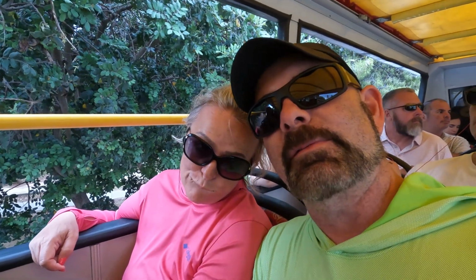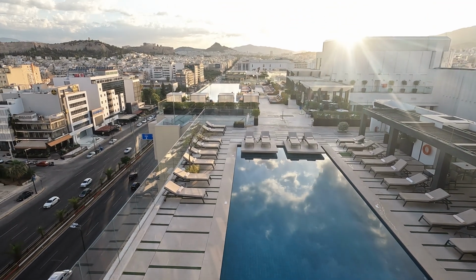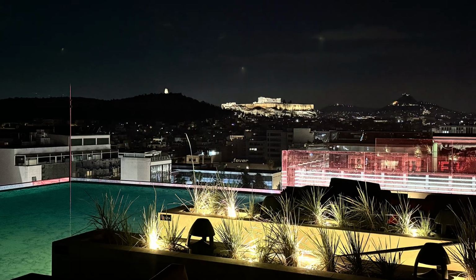All right, we caught the last bus. Now we're coming to the last beach. Yeah, right. Oh, here we are. It's amazing. You have to see it. Our final beach was at our hotel at the Hyatt, at the rooftop infinity pool that overlooked the Acropolis. It was magnificent.